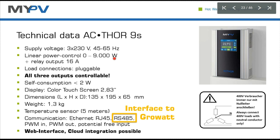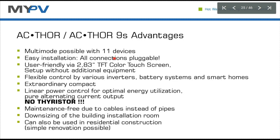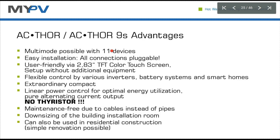So the Actro and the Actro 9S are great solutions for retrofitting of existing electric heaters. But for all of you who are interested in getting all the devices from one hand, from a one-stop supplier, we can also offer immersion heaters to you. So there's a three-phase 9 kilowatt immersion heater, and there's also a single-phase 3 kilowatt immersion heater as an accessory part for Actro and Actro 9S. If you're interested in these accessory parts, we can also offer them to you, and then you have the security that all components fit together perfectly.